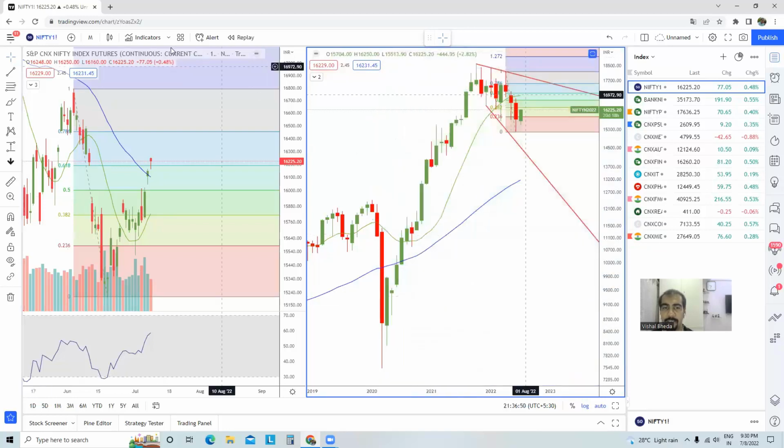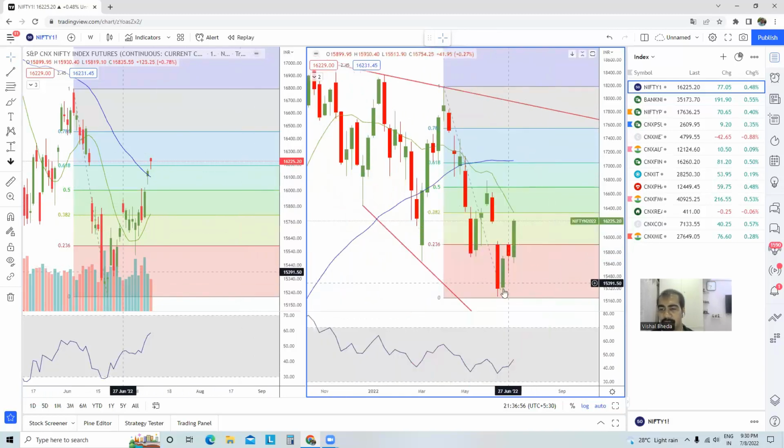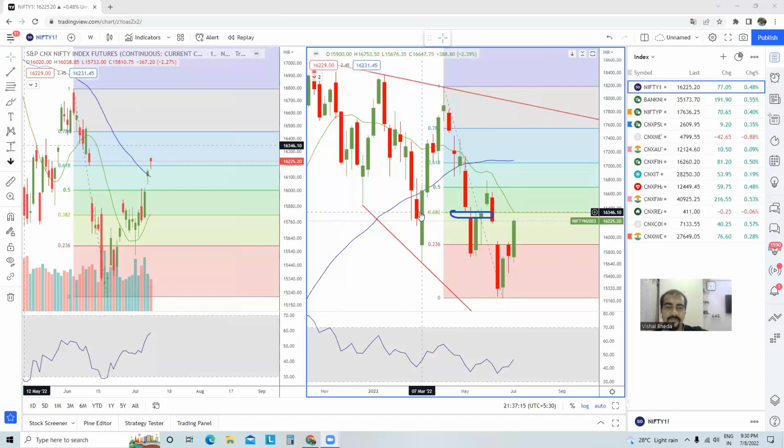Now let's have a look at the weekly time frame charts in Nifty futures. In the weekly time frame charts, I think it's clear that we are still in a downtrend and this is just a mere pullback. It is nothing more than that. And if you check properly, I'll just try to highlight one level over here. You can see this particular level. You have confluences of few candles. So I believe this particular level, 16,350, could give decent resistance to Nifty futures in the weekly time frame charts.